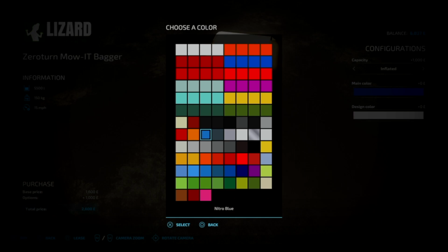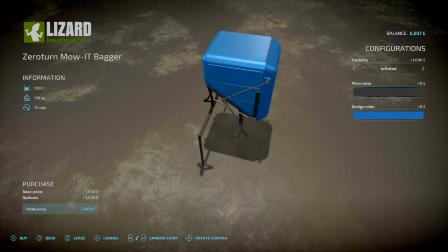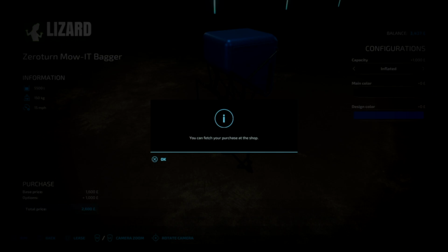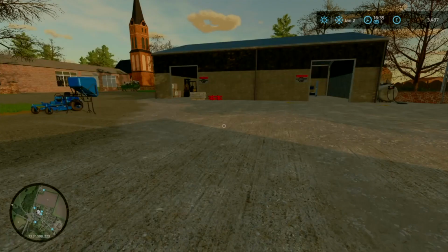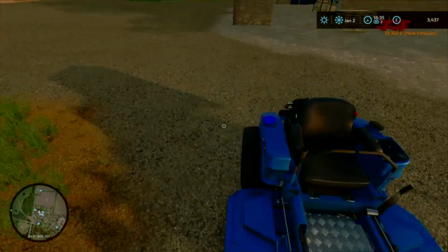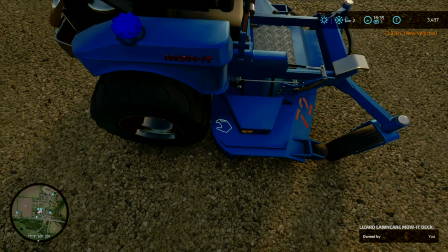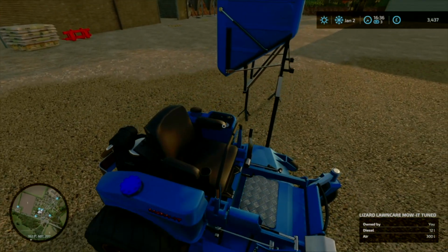All in nitro blue. In fact, now we're going to main colour of the gunmetal. Right. Essentially, we are at. Look at this bad boy. Great. Must be to take the mowing bit off if you don't want to use the mower. Cup holder as well, that's nice.